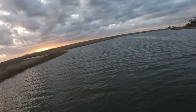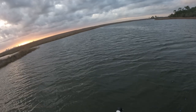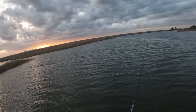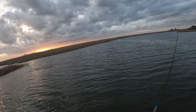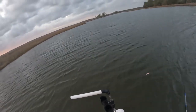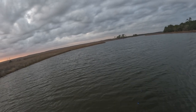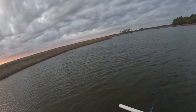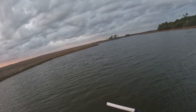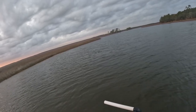Fishing faster than I want to fish with this wind pushing me. But that's all right. I ain't got but about 5 more minutes and I got to call it. Would like to feel the tug on that old rod one more time today. Last cast. Come on, baby. Come on. There we go. Last cast, baby. Last cast, got a fish.